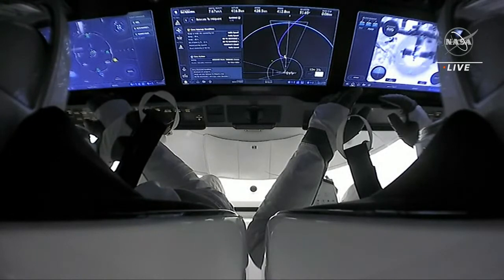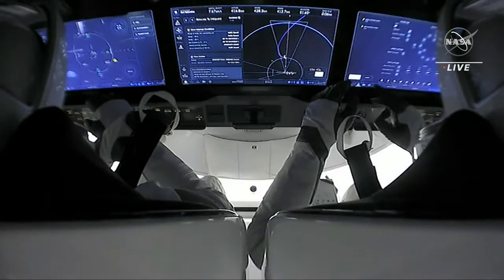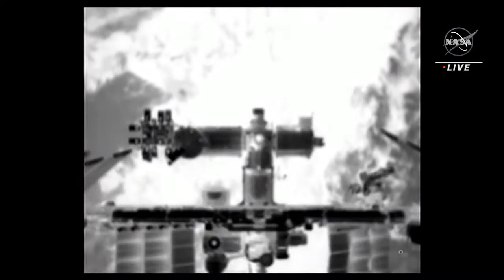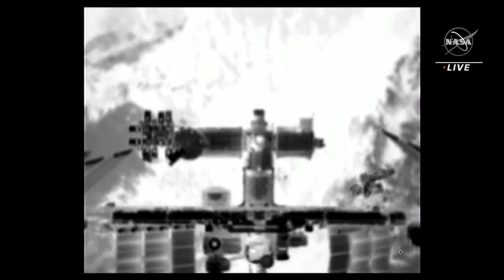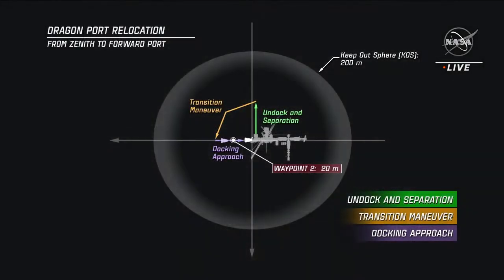So from the original docking axis to the midpoint is approximately an 11-minute maneuver. It sort of looks like the tip of a triangle, the maneuver to get from one docking axis to the other. So it goes straight out to the midpoint, about the halfway point between the two axes, and then from the midpoint of the transition initiates another maneuver to get down to the new docking axis. The transition is from 60 meters on the undocking axis to 60 meters on the new docking axis.